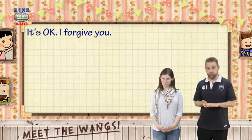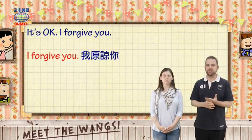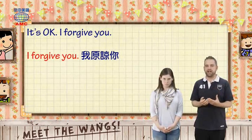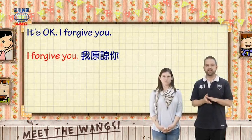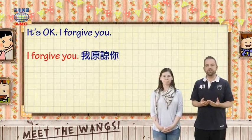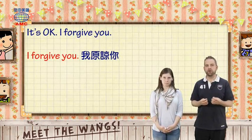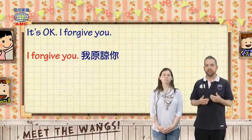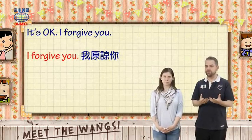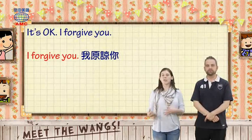I forgive you." Okay. Now, this phrase, "I forgive you," this is what you say to someone to show that you no longer feel really angry or upset by what they did. You don't want to punish them anymore, and you want to forget the bad thing and go back to the way things were before. Okay. For example, if someone says, "I'm sorry, I did something bad," and you say, "I forgive you." Right.